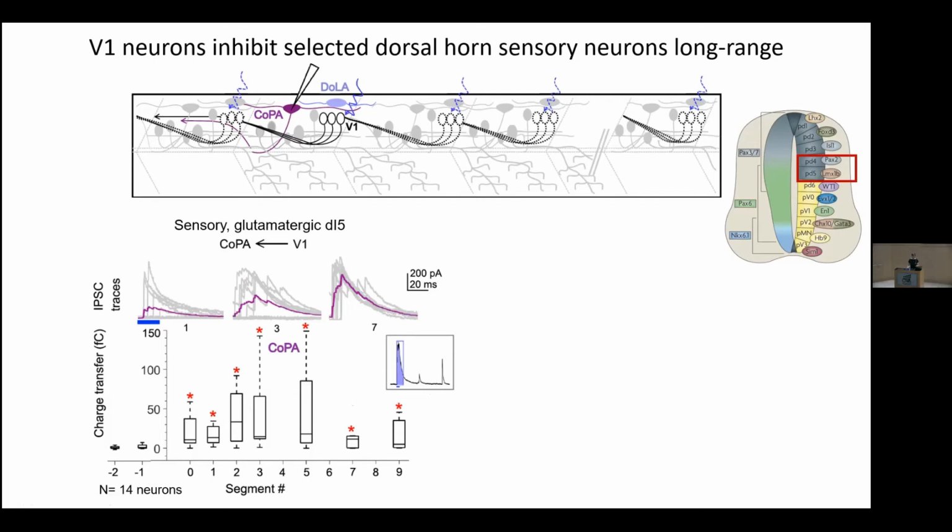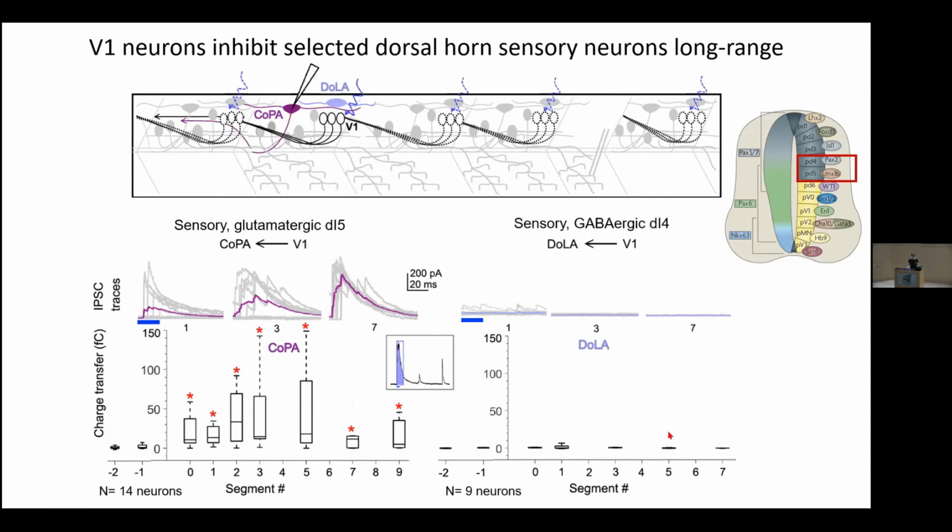It wasn't the case, though, that all of the sensory neurons in the dorsal horn got a ton of long-range inhibition, because you could record from a different type of cell in the dorsal horn that got nothing at all. So it seemed like there was very targeted inhibition coming from these V1 neurons onto different populations of neurons.